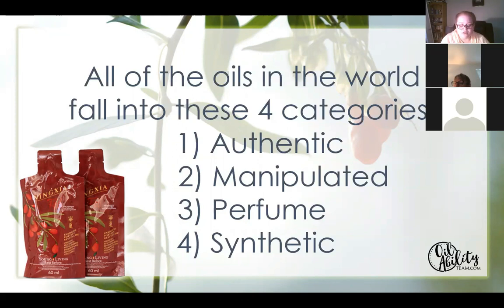Perfume oils are not pure at all. They're mixed with synthetics to enhance the aroma, and these oils have no therapeutic action. Frequently solvents are used to extract the plant. Synthetic oils are not even oils at all. They smell nothing like the original plant, and they're typically labeled scented products.